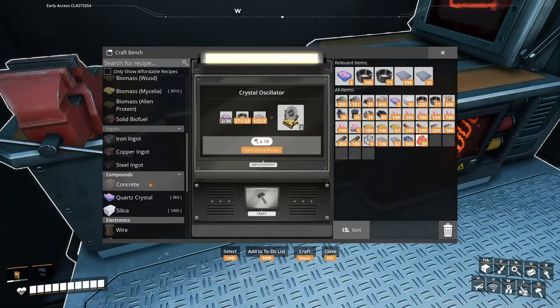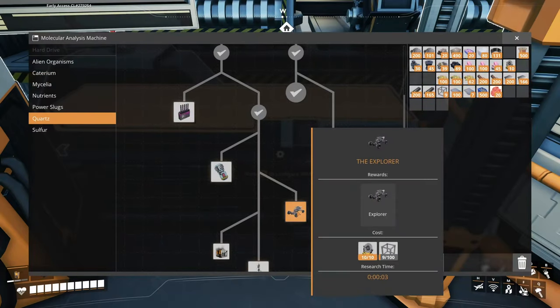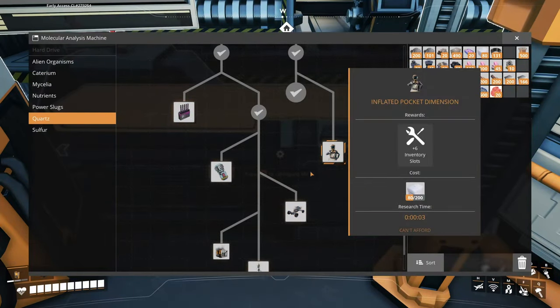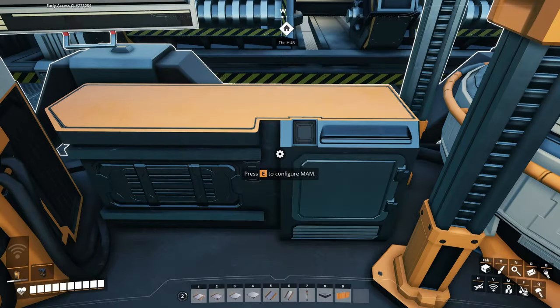I'm still making those right now. Okay, okay. We can do it. We can do stuff and things. Alright, so we need... Oh, fuck. I need that. I can do this right now, though. No, I can't. You son of a whore. What are you? Radio signal? We don't need no stinking radio.